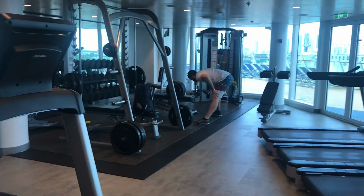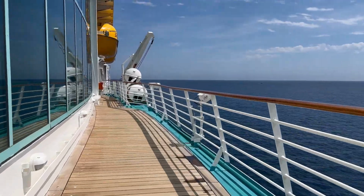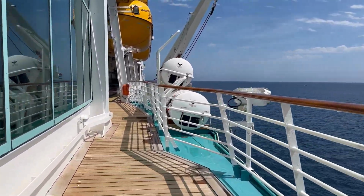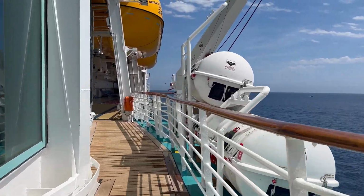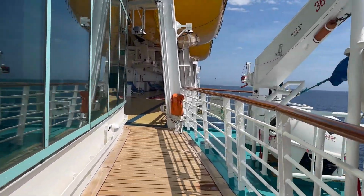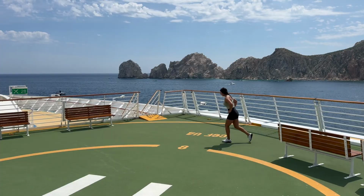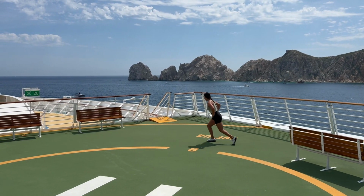However, I did find on deck 4, there is a track that goes all the way around the ship. And although it's not a jogging track, it's still really nice because it's less crowded. And it leads you all the way to the helipad and all the way back to the back of the ship. And whenever the gym was too crowded or the top deck was too crowded with people on sea days, I found that coming to deck 4 and just going for a walk all the way around or even doing some exercises on the helipad was a game changer for me.